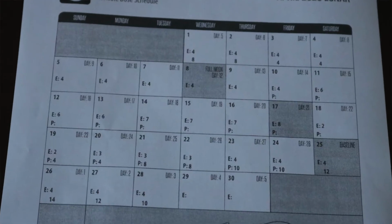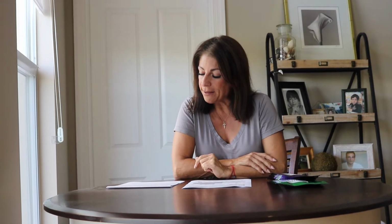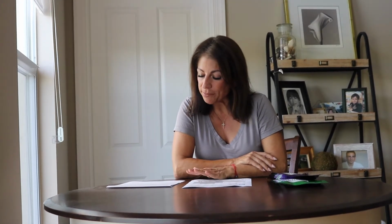Until you develop a period, you're going to follow your lunar calendar very closely. The lunar calendar is going to be your friend for the first month, and for some women, it's every month, but for most women, it's the first month until they develop their own period, okay? On the lunar calendar, a baseline day is where you can do your baseline dose of estrogen.